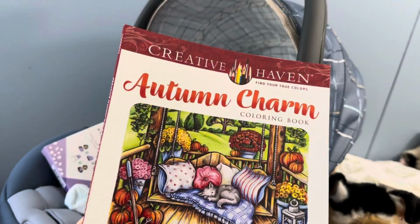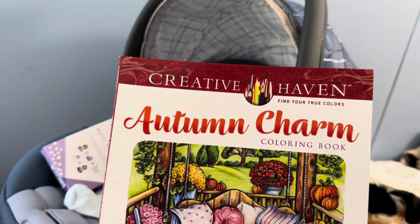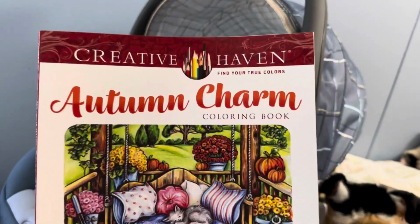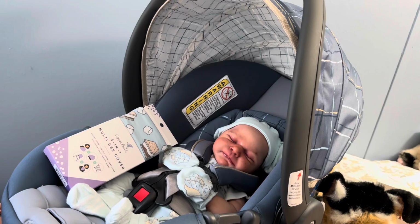But we are dolly friends. That's how we met. And now we are also mom friends. We talk about just mom life all the time with each other. And now we are also sharing our hobbies of adult coloring with each other, and it's just so much fun. So we're going to be doing this book alongside each other.